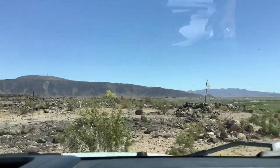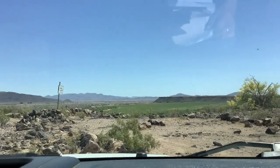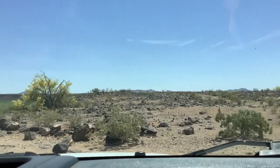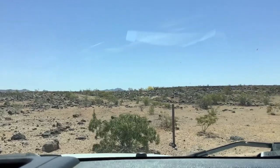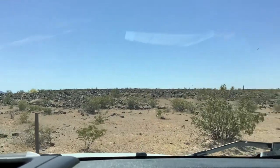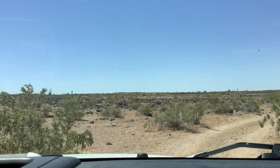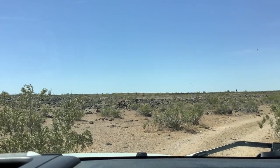So that pile of rocks where the sign is, that was an original grave site. The remains were moved in 1954 and buried down in the Gila River Valley about a quarter-mile from us.